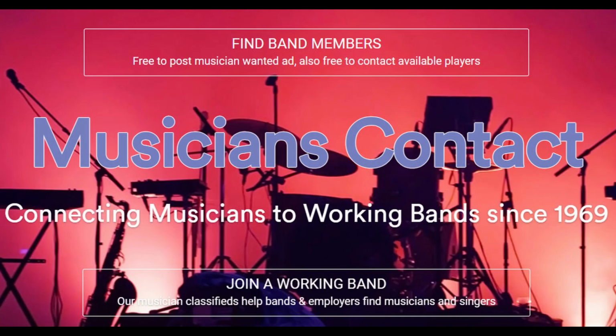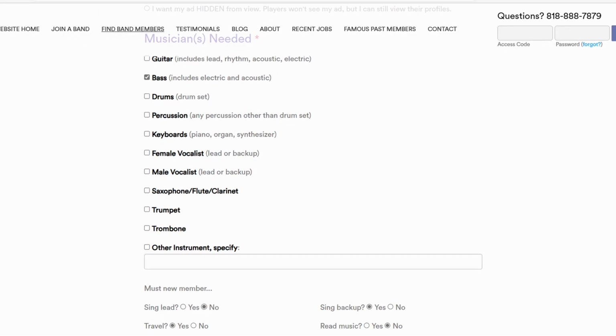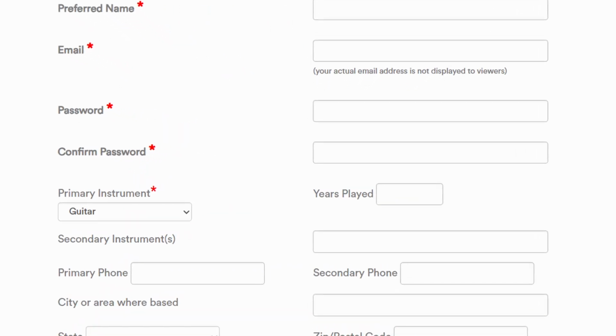Another one that I've used is called musicianscontact.com. With them, when you create a profile, you don't create a username. They give you an access code that you use. You do have to create a password. While their website's fairly nice looking, I don't think I had very good luck with them. The questionnaire that you have to fill out when you set up a profile is pretty detailed. They ask lots of cool questions.